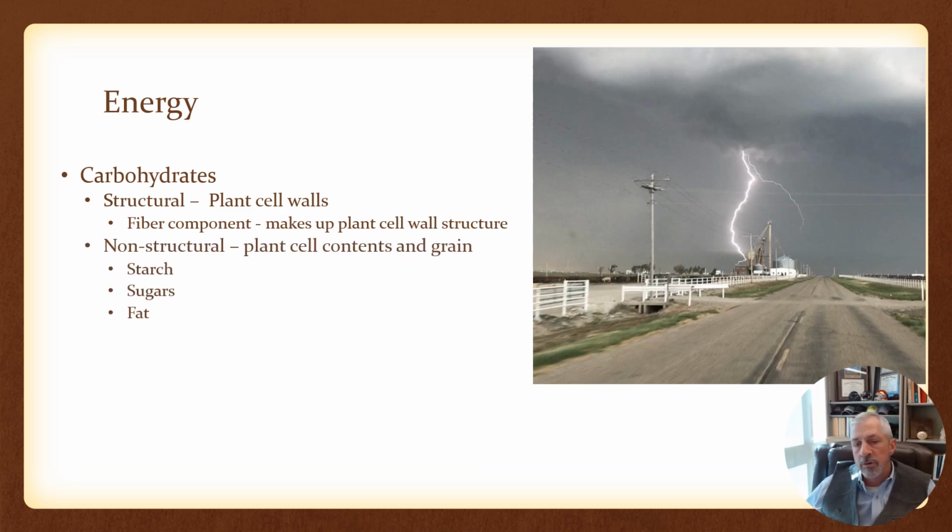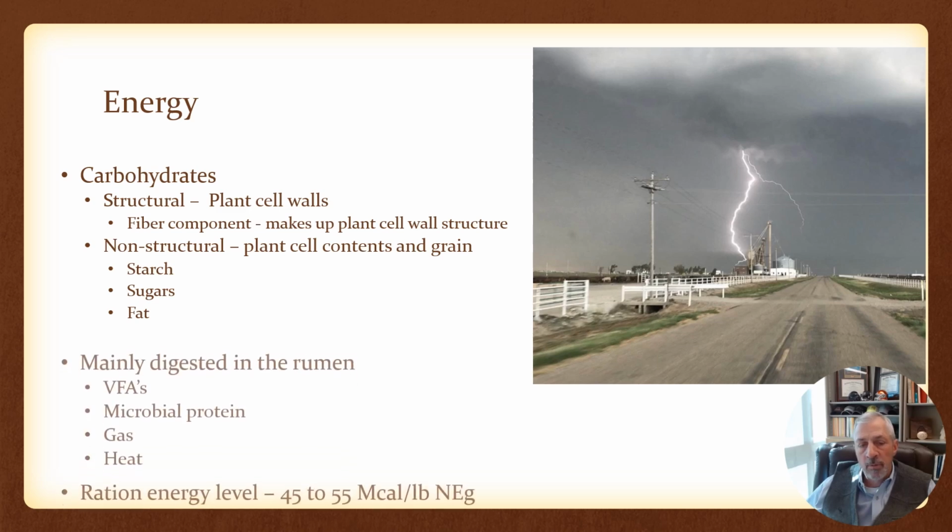And then there are non-structural carbohydrates, which are really the contents inside the cells of the plant, as well as grains, things like starch, sugars, and even some fat in plants comes in the form of non-structural carbohydrates.